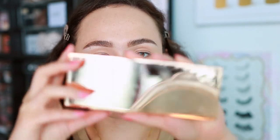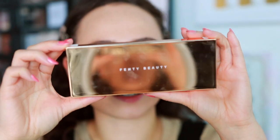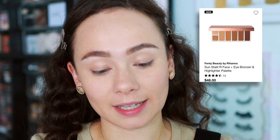Okay, let's bronze the cheeks up. I've been playing more with the Fenty Sunstalker face and eye bronzer highlight palette, and I said in my haul, and I quote, I will punch myself in the face if all of these are repeat shades, because I said that they were new shades, but they're all repeat shades, so... No, but they just aren't the shades that I had, so that's why I thought they were new.